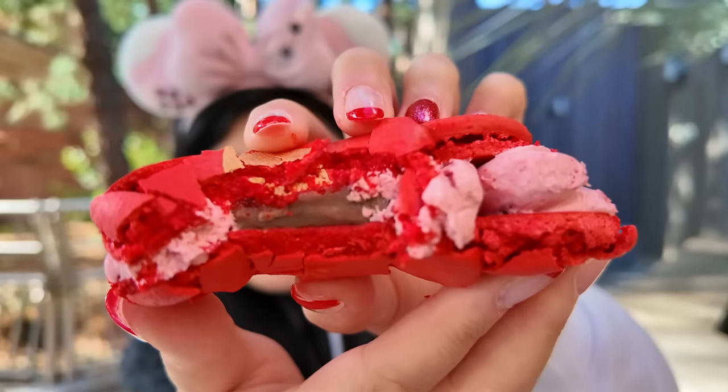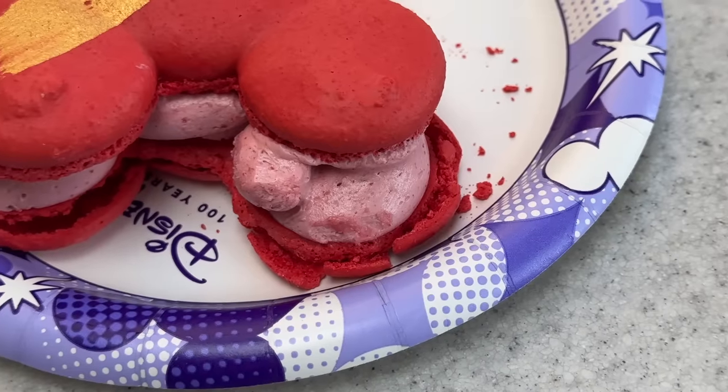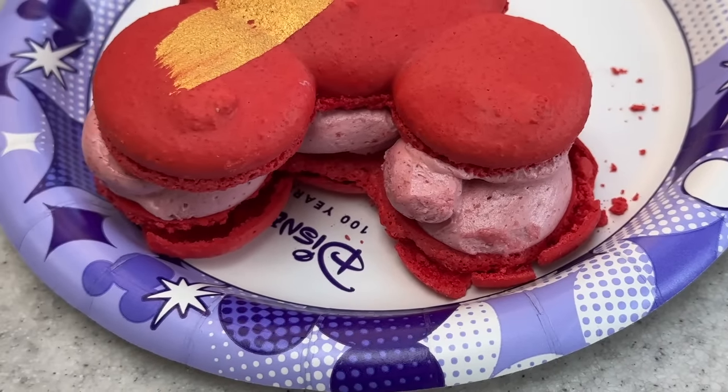But I would say if you just get the milk tea part on its own, it's too sweet, it's too overpowering. So you definitely need a bite with the milk tea and the strawberry part. But yeah, really good, definitely recommend.